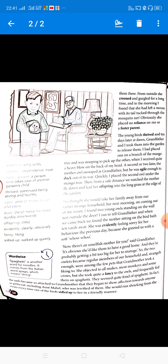The young birds thrived, and 10 days later at dawn, grandfather and I took them into the garden to release them. So after 10 days, before morning, they were taken to the garden to be released. I had placed one on a branch of the mango tree, and one was stooping to pick up the other. So the author had just placed one on the mango tree and was bending down to get the other one.